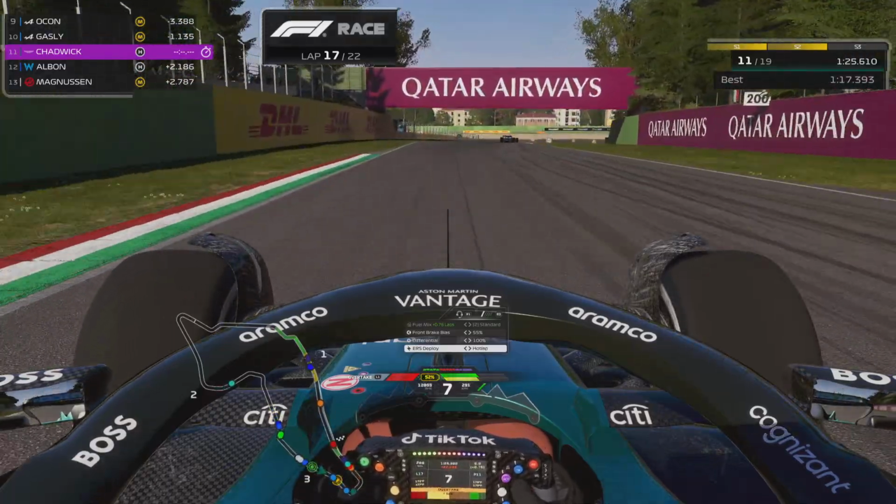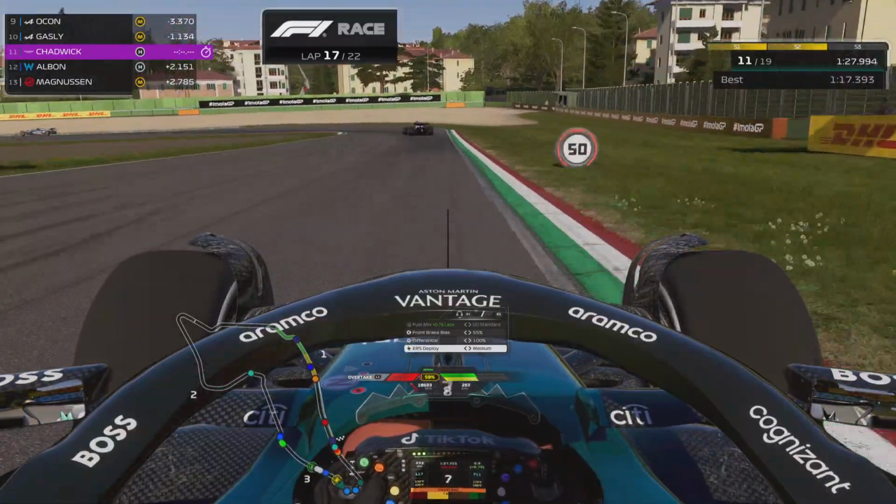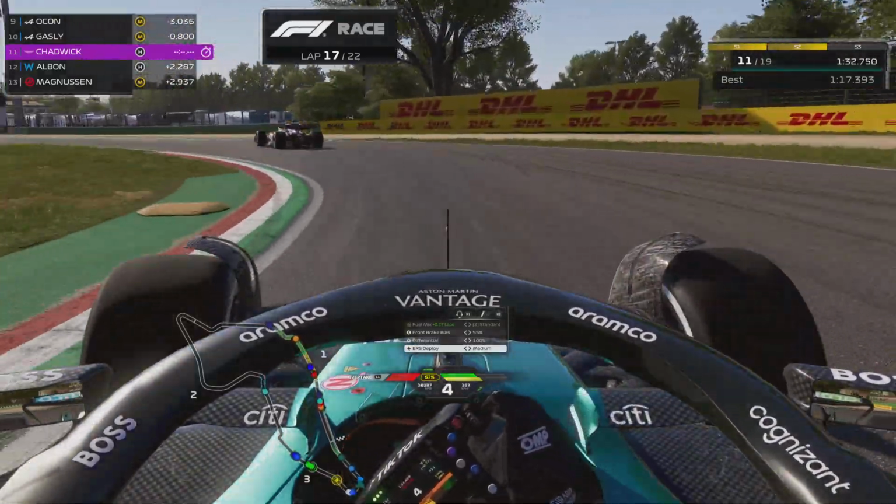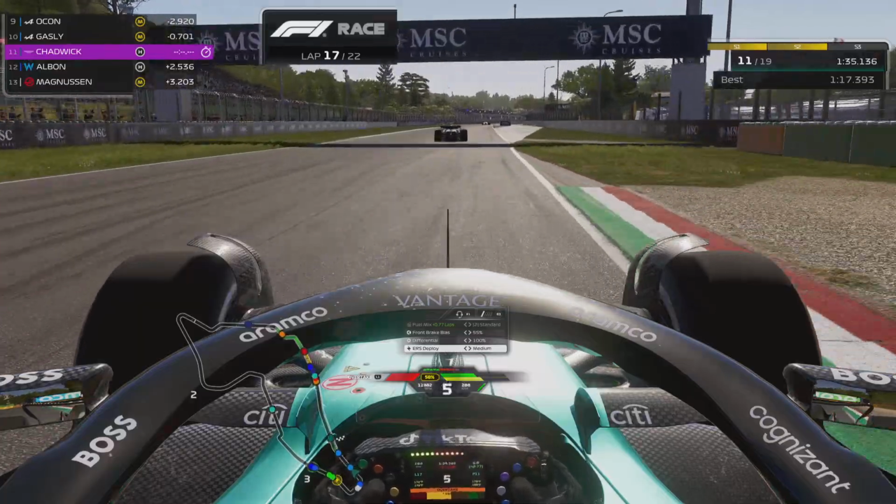Maybe the best of that chicane, hands down. We are on the old settings though. We're not on those strict corner cutting. We're on just a regular corner cutting, really old school.